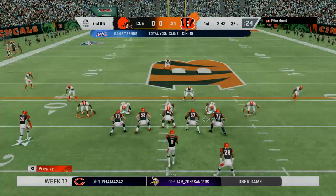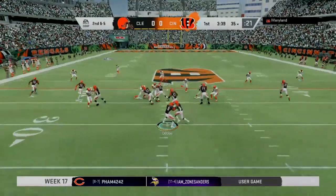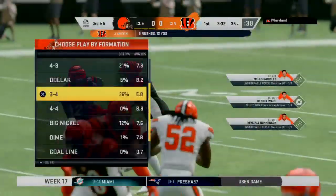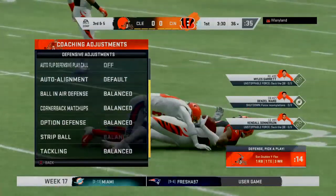I call that play a success. A nice inside run sets up a very manageable 2nd down, a very solid gain on that play. Looking for a crease, can't find one. Stopped at the line of scrimmage. They'll say no gain on the play there, and now it'll be 3rd down.